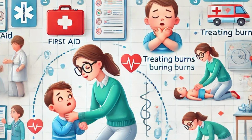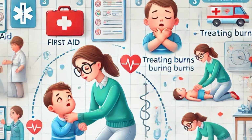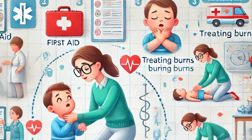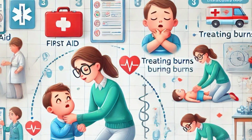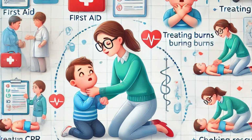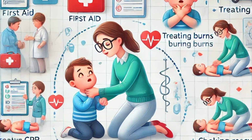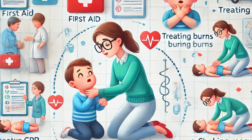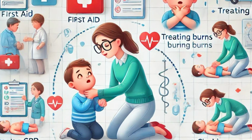Let's switch gears and discuss another common ailment in young children. Febrile seizures. Febrile seizures are convulsions triggered by a rapid increase in body temperature. They often occur in children between 6 months and 5 years of age. They sound terrifying. What should we do if a child experiences a febrile seizure? While frightening to witness, febrile seizures are usually harmless and self-limiting.